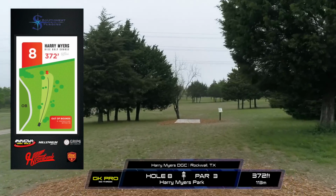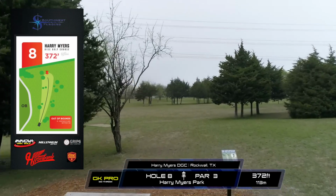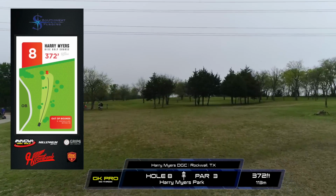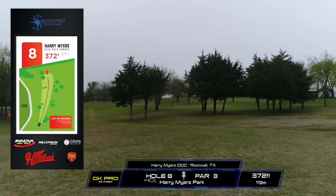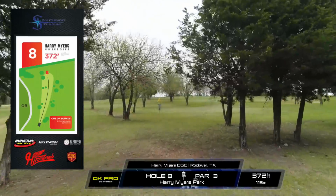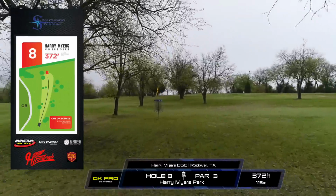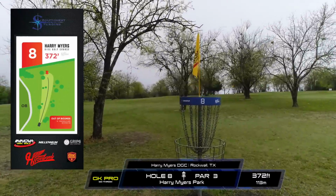All right, hole 8. This is a par 3, 372 feet. It's fairly open, aside from the pine trees to the left and the right of the tee pad. But if you can get something out through the gap dead straight, you're most likely going to have an inside the circle putt. There is also a flex forehand line around the left side as well, which we might see with Nate Perkins and Zach on the card.